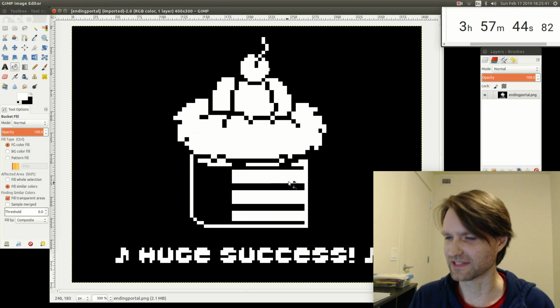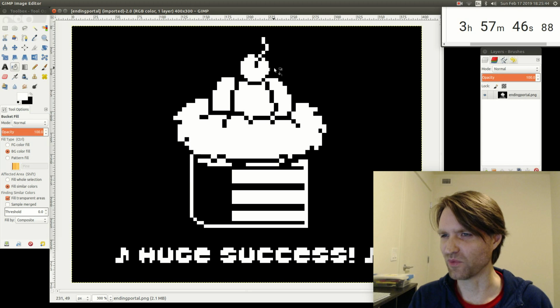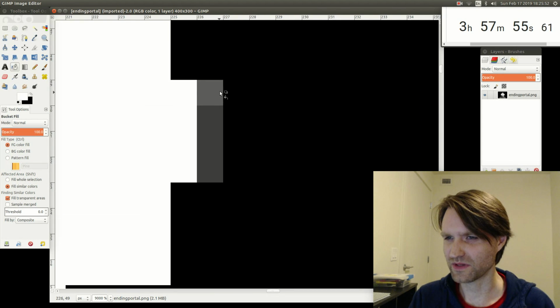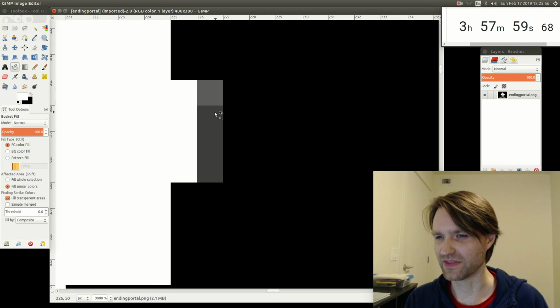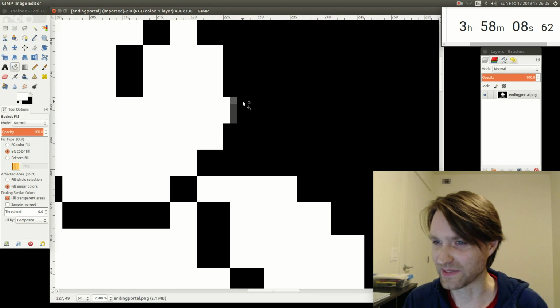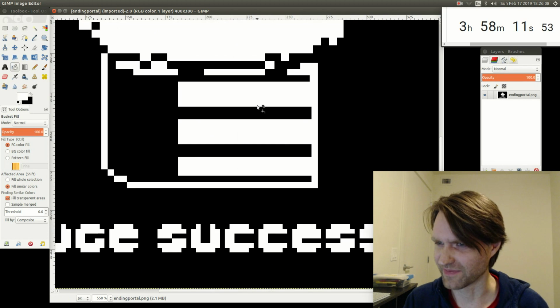Every pixel in this image is either completely white or completely black, except for 4. This one is 94 out of 255, and these 3 are 62 out of 255. I have no idea what to make of that yet, but that's all I've got to go on so far.